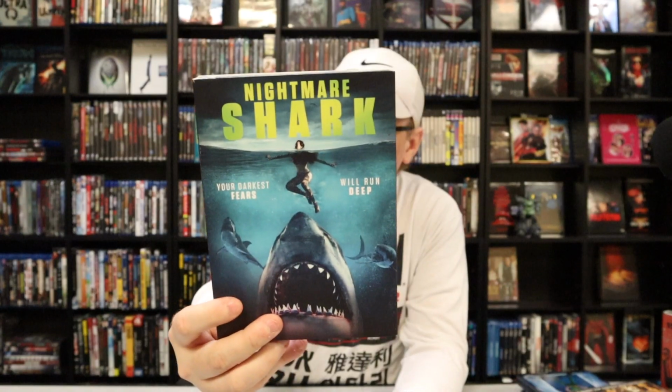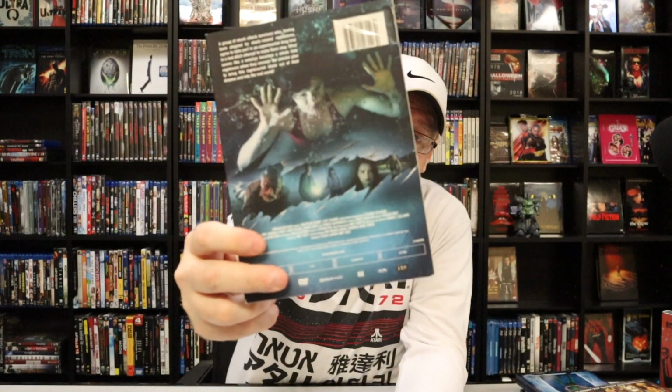Next, at Walmart, I picked up a few things. They've got a lot of CW DC shows, seasons for like $10 a pop. If you're missing Supergirl, Flash, or Legends of Tomorrow, they've got a bunch of stuff up there. But first up, I picked up Nightmare Shark. It's in the $3 section. I've been picking up shark movies, so I'm definitely going to give that a go. Who put this out? ITN. Okay.